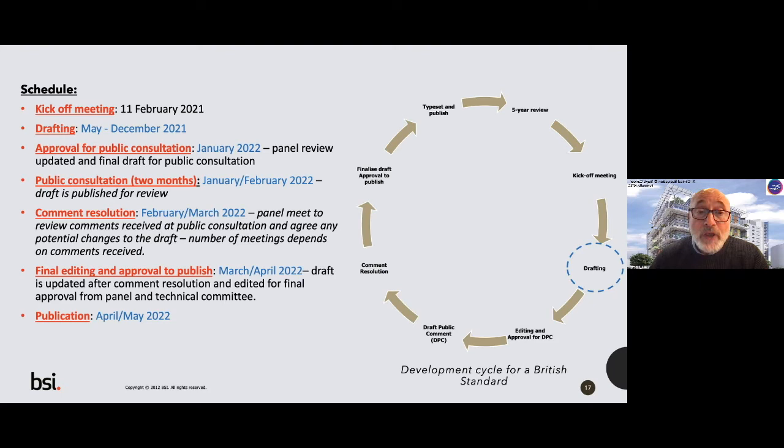We're going to have an internal expert consultation process, and then we'll move to a public consultation, hopefully in January next year. And we're aiming to publish the national BSI standards. We're not sure what it's going to be called yet. The working title is AI in health and care.